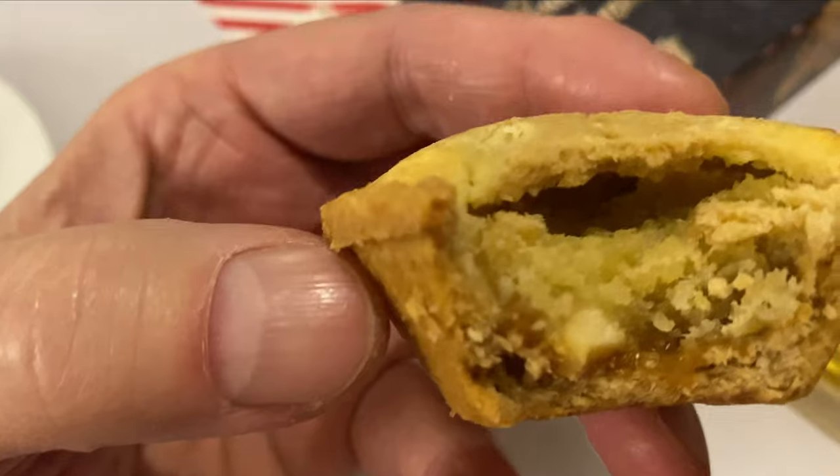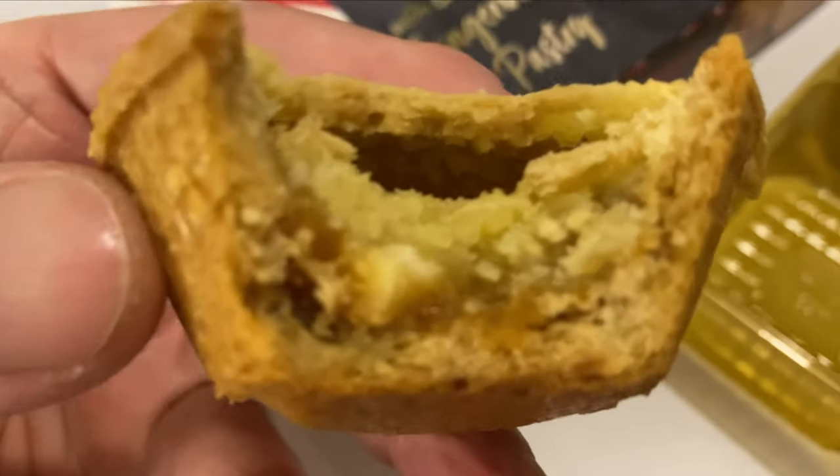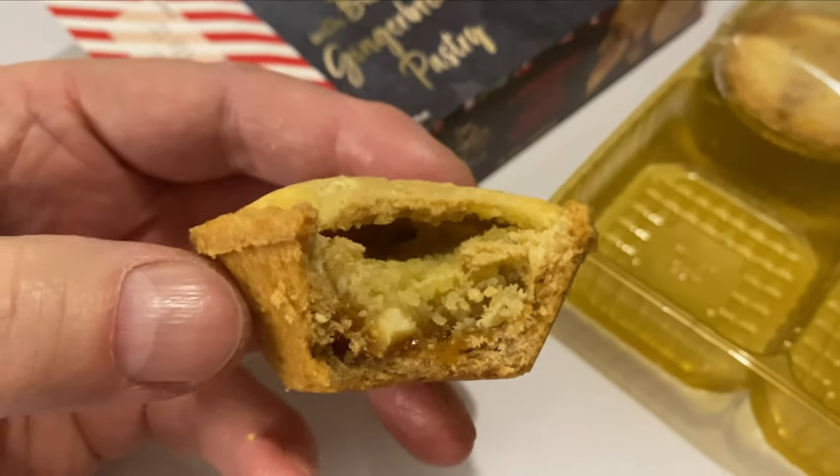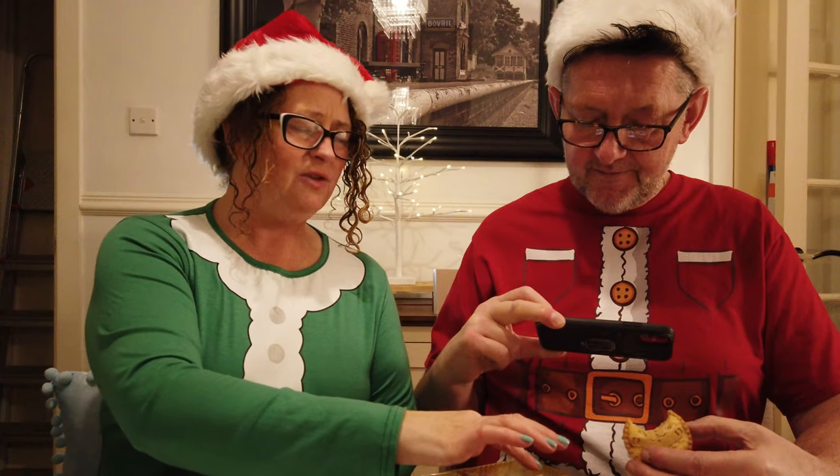Does it look cakey in there? No. It's a blondie, isn't it? Oh, that's very gingery. I'm not really taken with that. I like that. Good. There you go. You've got another one. I don't like that. Not very often you hear me saying that, but I don't want to finish the rest of that. They're nice, though. I don't like it. If you like ginger, she doesn't like ginger. I'm not really fussed on ginger. That's nice, though.